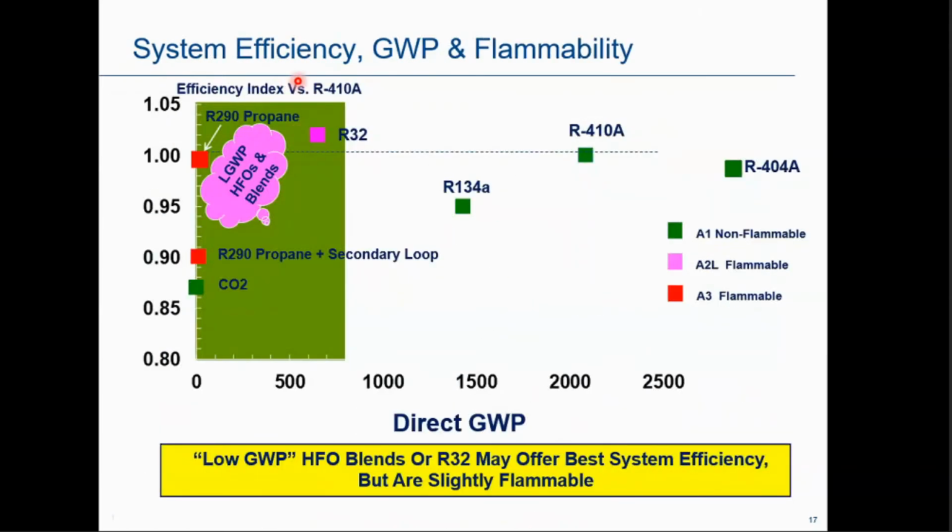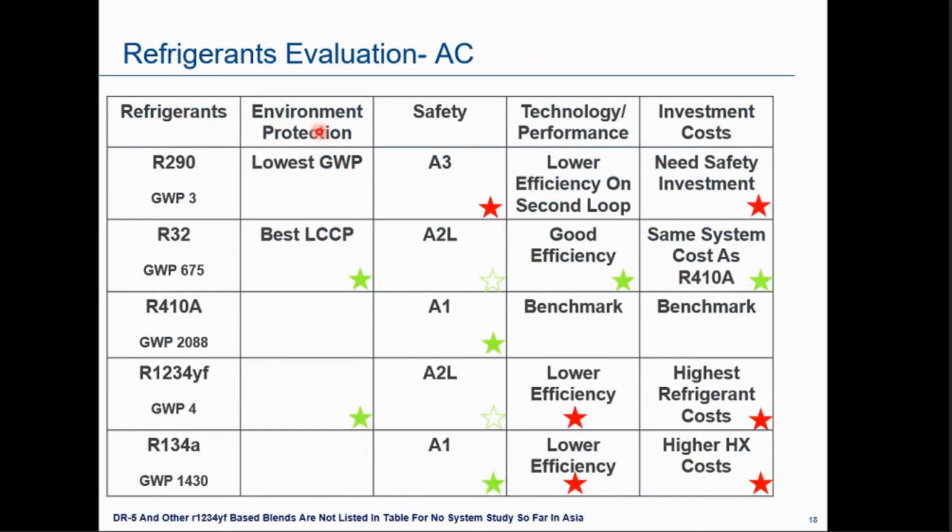So remember the LCCP or TEWI concept, which I explained earlier. R32 not only has a relatively lesser GWP, but since it has an efficiency index greater than R410A, it can help us to reduce the indirect global warming potential of the system. So your LCCP or TEWI index can improve with R32 refrigerant.